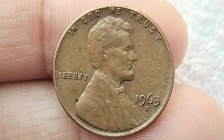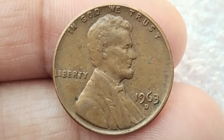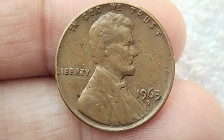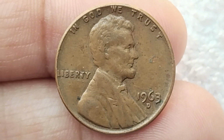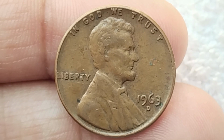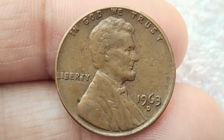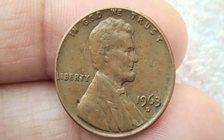One of the rarest and most valuable 1963 Lincoln Memorial pennies is the double die error variety. In this error, the design of the coin is duplicated, creating a fascinating visual effect. A well-preserved 1963 double-die penny recently sold for over $1 million at auction. Collectors are willing to pay these massive sums for such a rare and unique coin.